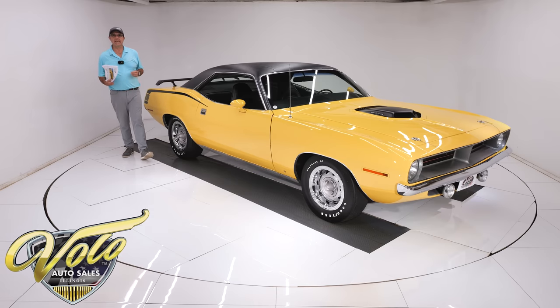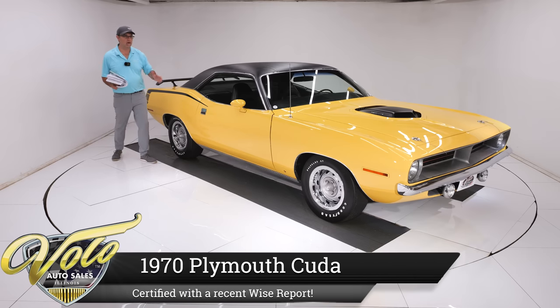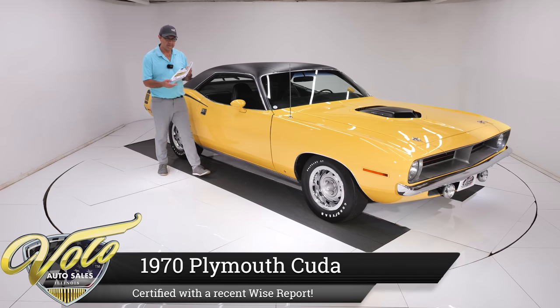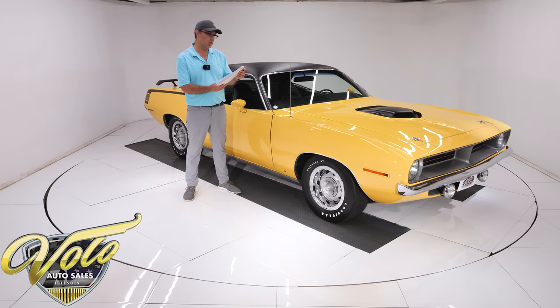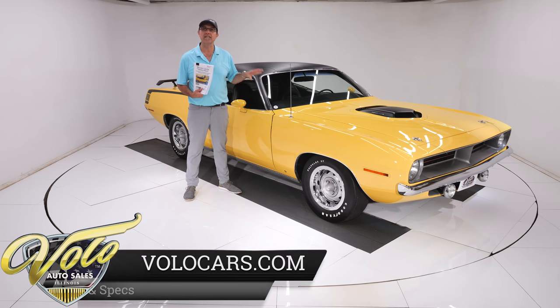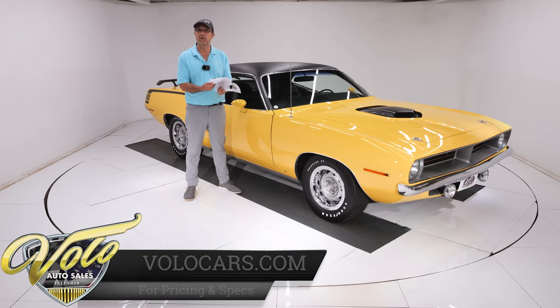We've got a 1970 Plymouth Cuda, and yes, it is a Hemi with a shaker hood, lemon twist yellow. You see what I'm holding in my hand here? This is the Wise Cuda Elite Validation Report. David Wise is considered the Mopar expert. He personally inspected this car just a couple months ago. This is a new, fresh report, 82 pages long, so you know exactly what it is you're buying.